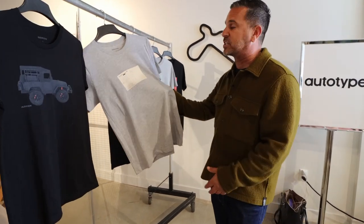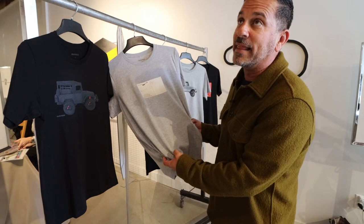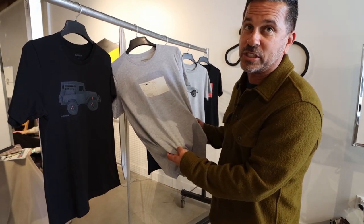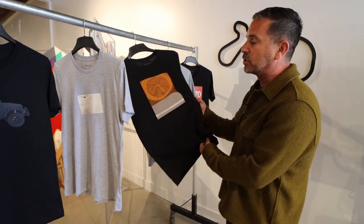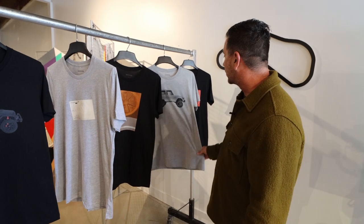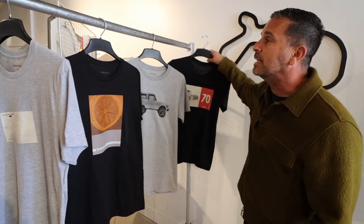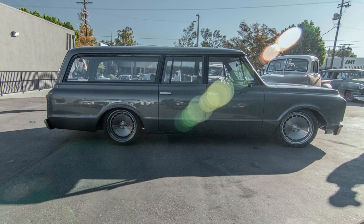This is actually a really special one to me. This is a real postcard from my father received after buying his first 911. Just really clean graphics that we put together for the show. This is a limited piece celebrating the Suburban that's sitting right around the corner.